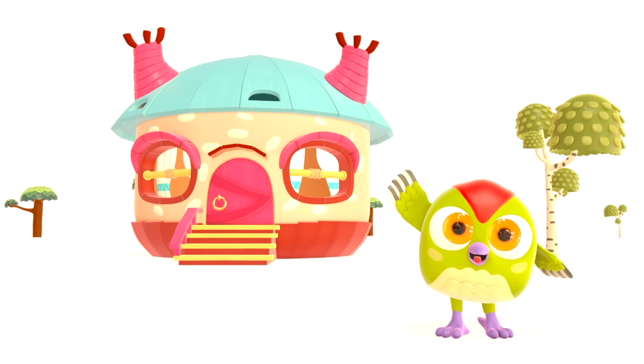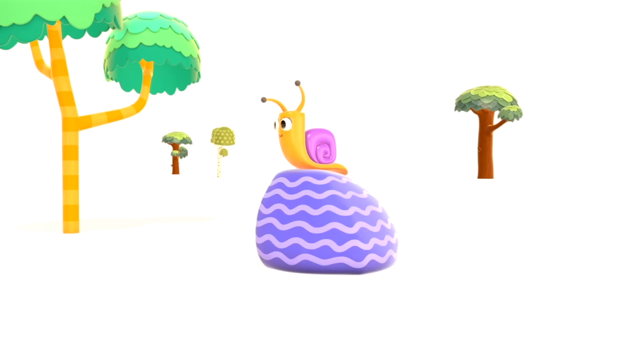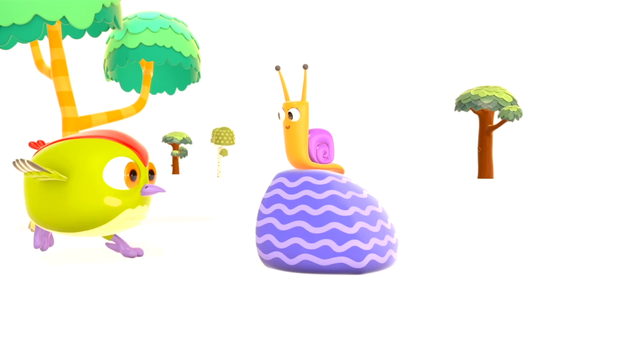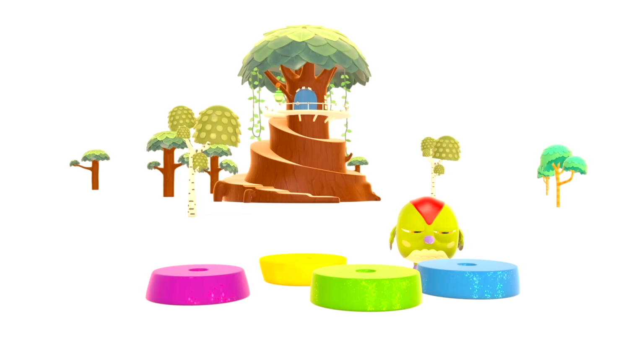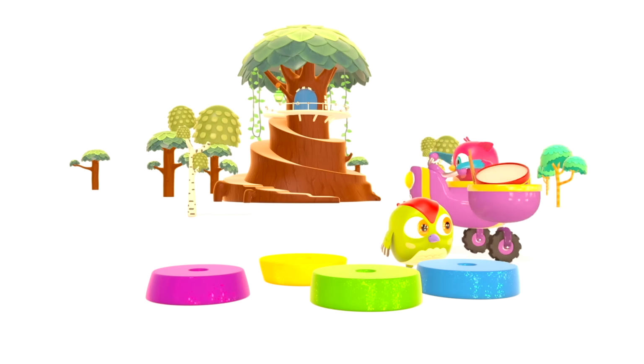Loves to play and have fun. He dances and loves jumping high. He flaps little wings, hop, hop, hop. And look at how well he can hide.